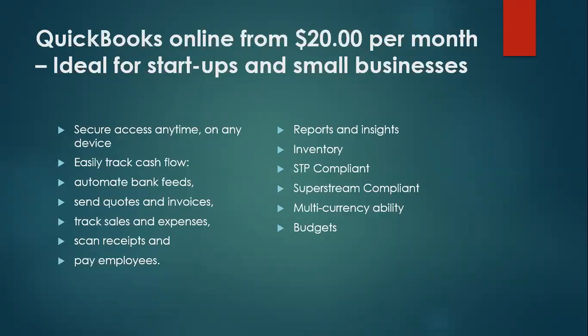You can easily track your cash flow with it, with all the reports and everything that it has in there and the dashboard. You can automate the bank feeds to an extent, so you can put in bank rules. You can send quotes and invoices, track your sales, track your expenses, scan receipts, pay employees. It's also got great reports and insight available to you in the form of management reports. It has inventory capability. It is STP compliant and SuperStream compliant. It has multi-currency ability as well, and you can do budgets in it.